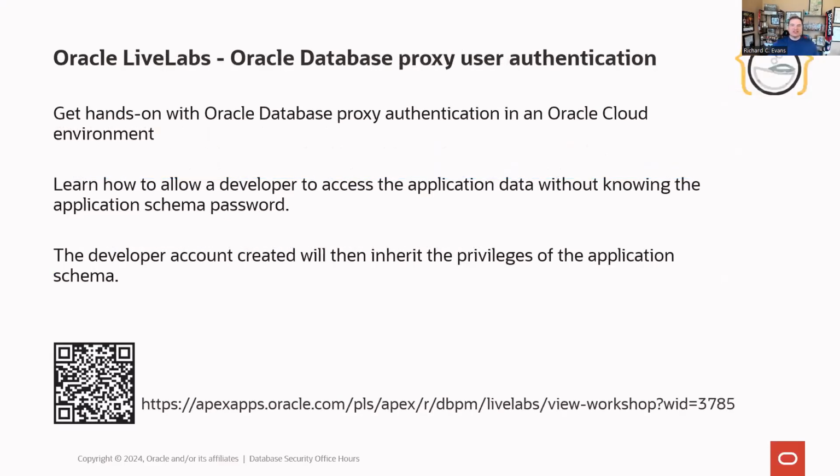So after you look at the documentation and any of the My Oracle Support notes, you can go over to Oracle Live Labs and kick the tires on proxy user authentication. We have a short little lab out there that shows you how you can allow a developer to access application data without knowing that application schema password. We want to create a developer account and let them inherit those privileges of that application schema without them ever logging into it. And today, Dan's got a more robust configuration that he'll show you. That's kind of a 3-tier architecture for this process. This gets you started, and then you can build from there.